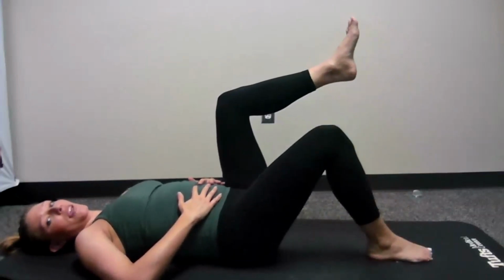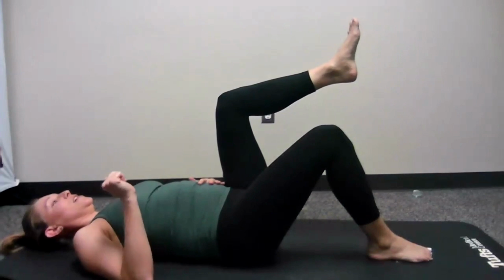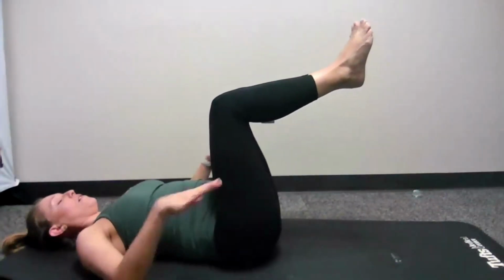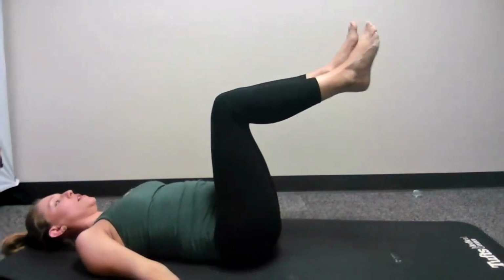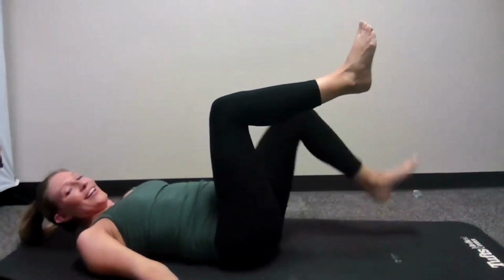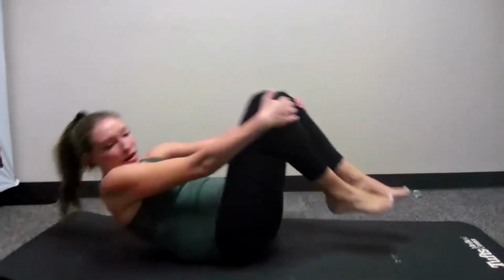Now hold that left leg up and lifted. Join your right leg to the ceiling. Good. From here, we switch and extend the toe down and lift up, lower and lift. Good. You guys stay there.